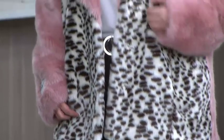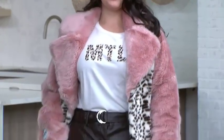It's fabulous, it's fun, and it's super trendy, and more importantly, it is actually warm. So we want to look good, and we also want to be functional as well. Now, this teddy bear type of jacket is super on trend, but a lot of curvy women might veer away from it because they think, oh, it's gonna make me look bigger.